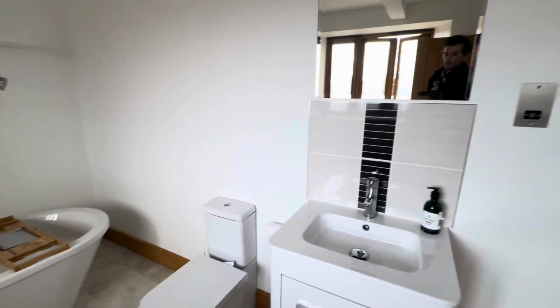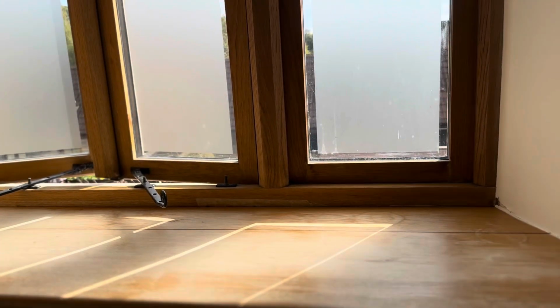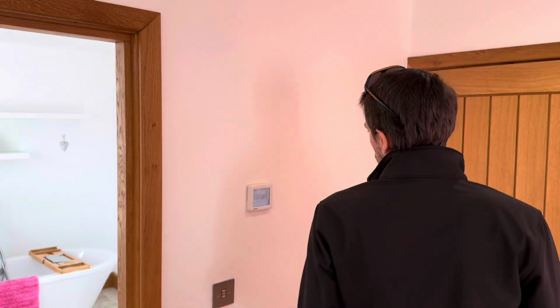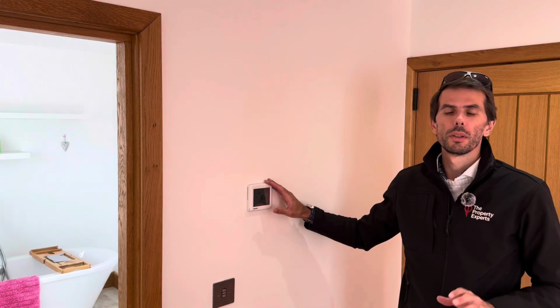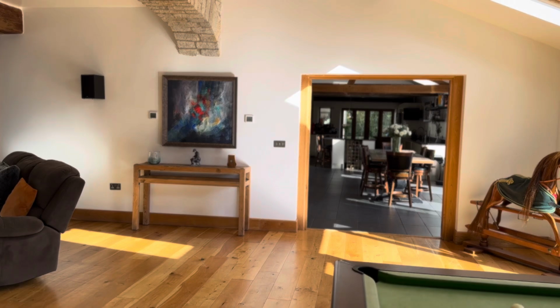So this room has its twin sister on the other side. It's very nice when the sunlight comes in. Enjoying a bath here is not a bad thing. And as we're leaving the bathroom here, there's the control. Actually, the whole house has underfloor heating. So that concludes our tour of this part of the house.